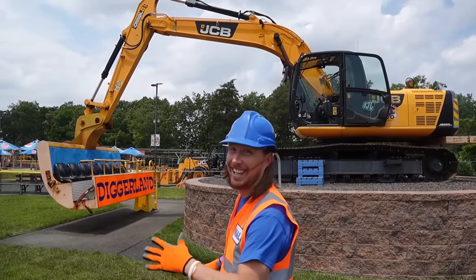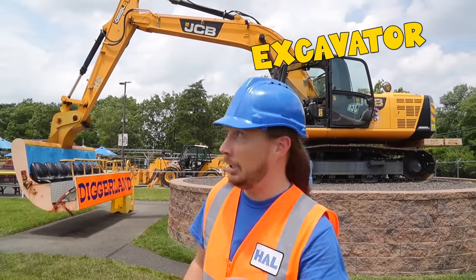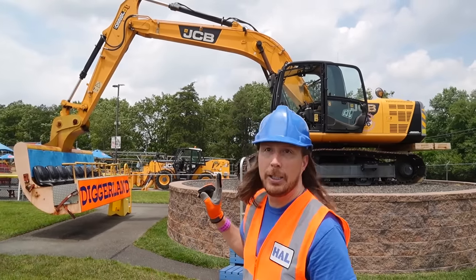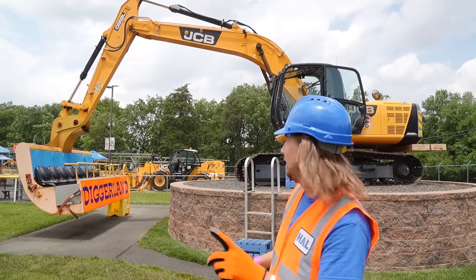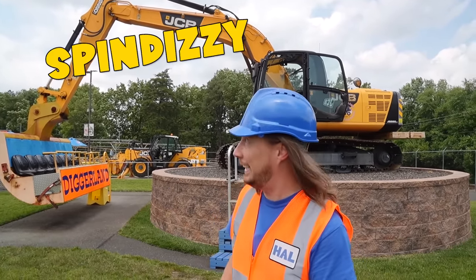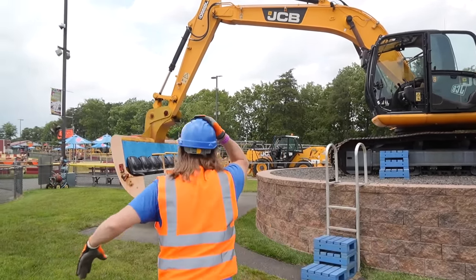Oh, yes. Now, this is what I'm talking about. Look at this. It's a gigantic excavator. Oh, here at Diggerland, they've modified it into a really awesome ride. Oh, this is a JCB excavator. That's 12 tons. And you know what happens? You get in it, and it spins you around and around and around. It's called the Spin Dizzy. I think this is gonna be absolutely amazing. Let's go ride it.